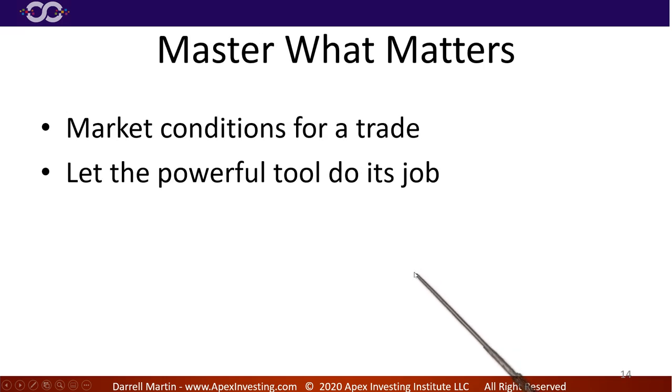So what we're going to do is master what matters. We're looking for market conditions for a trade. We're letting the powerful tool do its job.